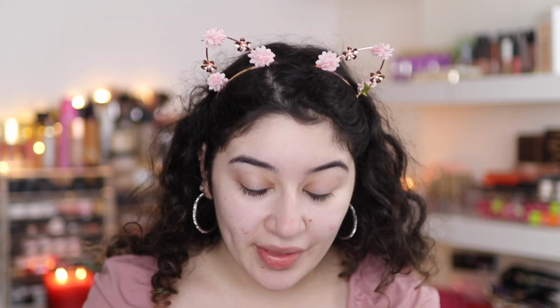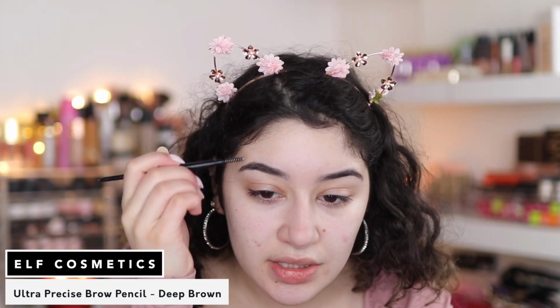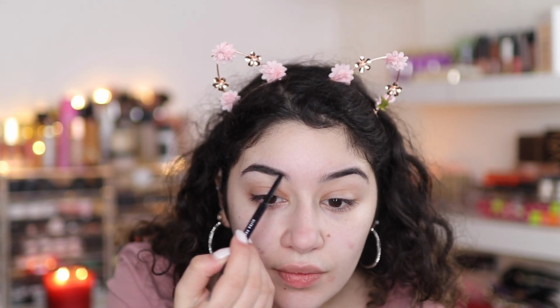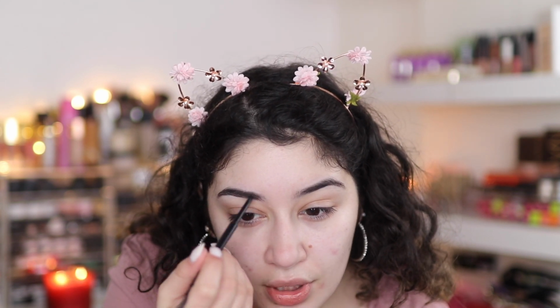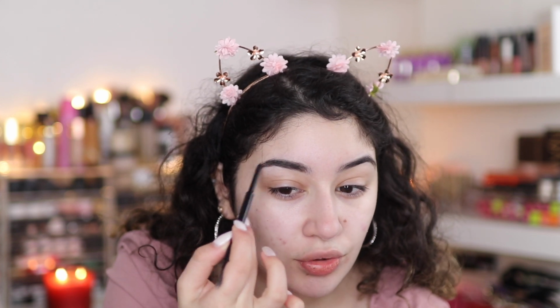Now that we have my primer on, I'm going to go straight into eyebrows. Another one that I've been absolutely loving, that has honestly become like a holy grail in my makeup routine, is the e.l.f. Ultra Precise Brow Pencil. I love this stuff because of the shade for one, because I do have dark roots. This is just a really nice shade for me. It's easy to get in there and create fine little hairs and strokes and create either a bold brow, a thin brow, a bushy brow, whatever you want. I just feel like you have so much control with this product.